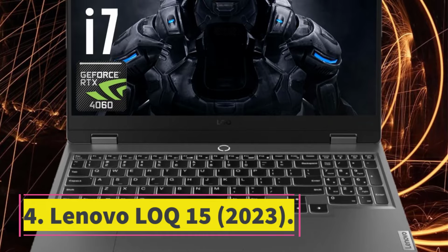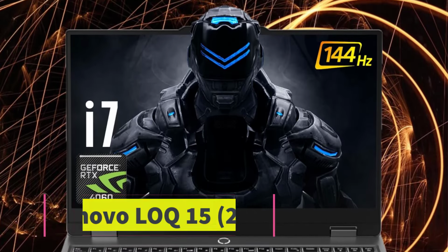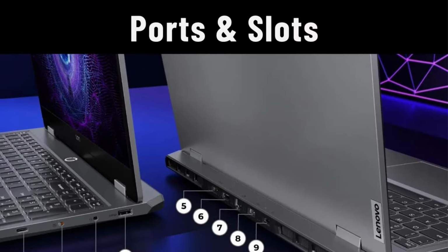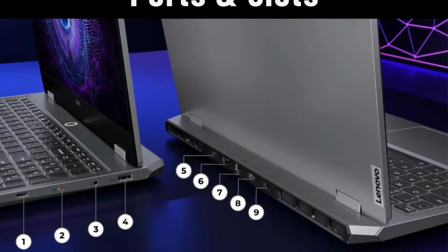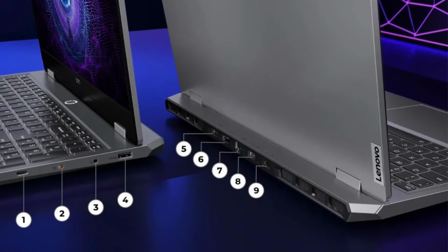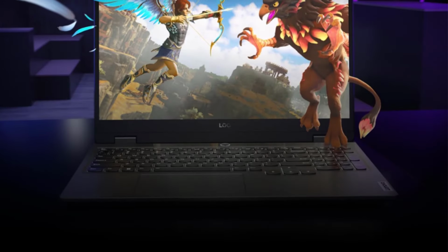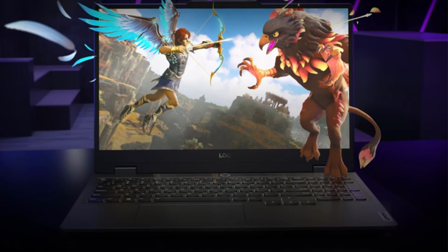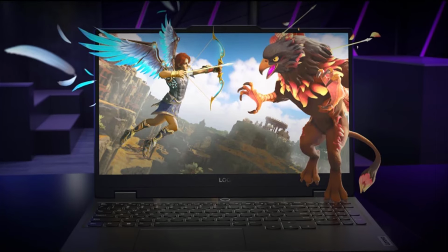Number 4. Lenovo LOQ 15, 2023. The best laptop for gaming we've tested in the cheap category is the Lenovo LOQ 15, 2023. This 15.6-inch model is available with an AMD Ryzen 5 7640HS or Ryzen 7 7840HS CPU and various NVIDIA GeForce RTX GPUs, ranging from an RTX 3050 at the low end to an RTX 4060.